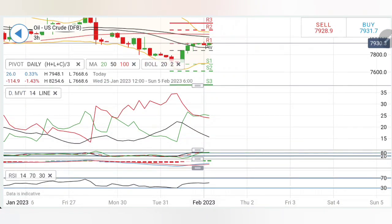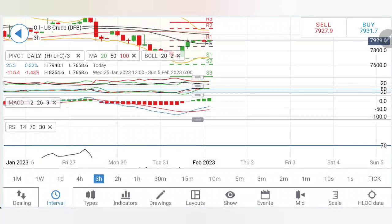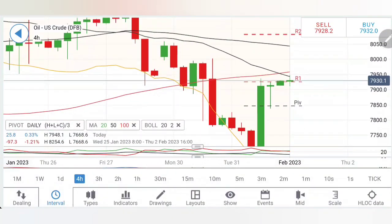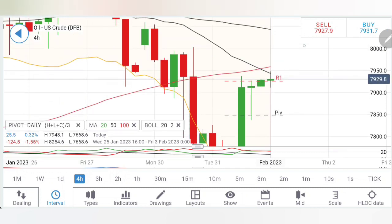Now look at the directional movement, moderately bullish here. Stochastic is overbought. The MACD has crossed over. This is trading with divergence. This is trading bullish. The RSI is also trying to look upwards here. And if you look at the 4-hour charts, you can see lower highs in the previous two candles, and now this candle has given a breakout here.